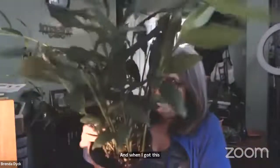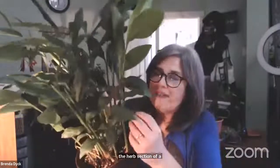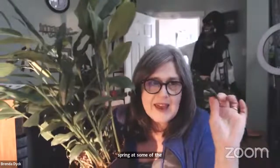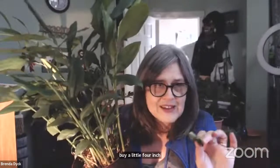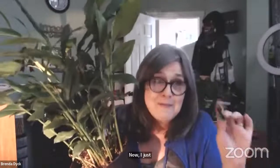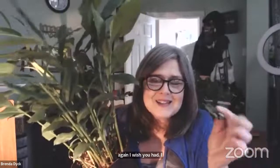Now, I just keep using this, and I cut it back, and the leaves, again, I wish I had smell-o-vision. The leaves smell amazing. And again, I'll just cut off the leaves. I'll add them with some of those ginger leaves to a pot of chicken stock. It smells amazing. It is like Thai food that you make at home. And it's an incredibly pretty houseplant.